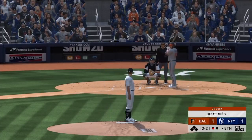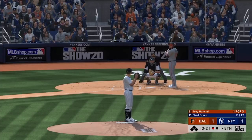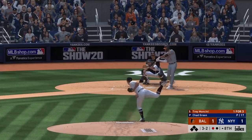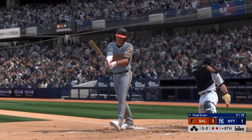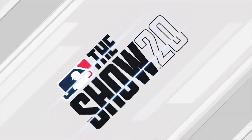Every base runner in a close game like this really matters, so you can't afford to be giving out free passes this late. And this is swung on and missed. Two are quickly retired to start inning number eight. Really impressive pitching right there.